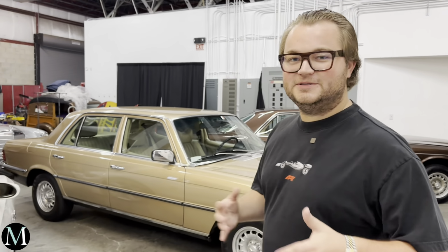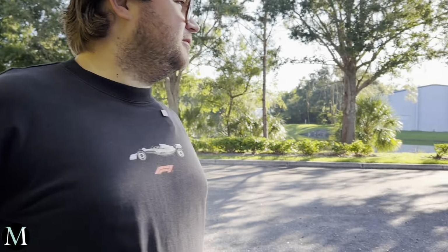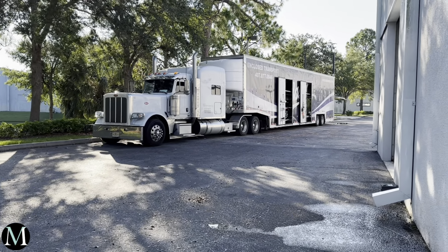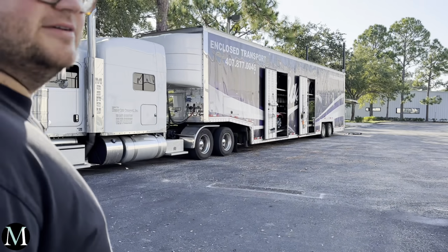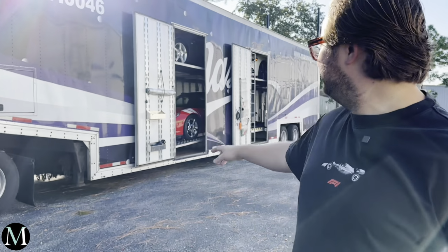By the way, it's taken 2 weeks for us to get this thing, so the anticipation is real here. It's a beautiful Mazni trailer. Let's see if they have any other cool cars on there. Oh, I can see a little glimpse of it. No, they have no other cool cars, just a Corvette.